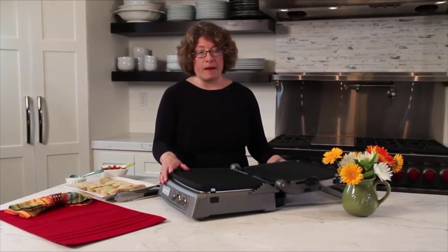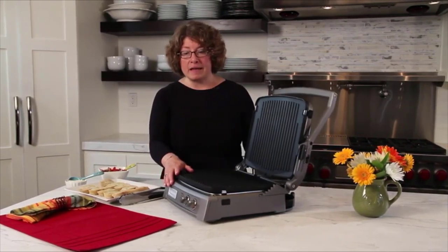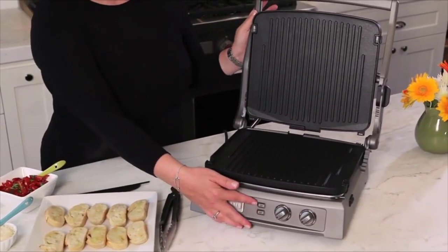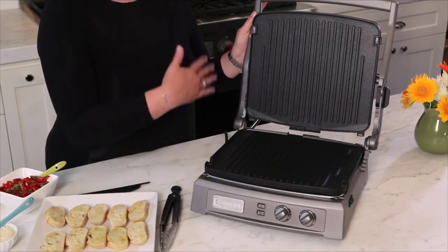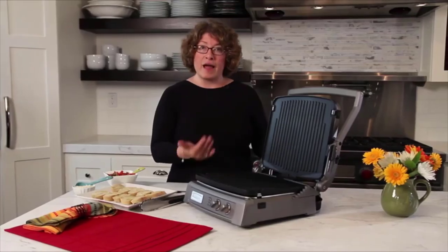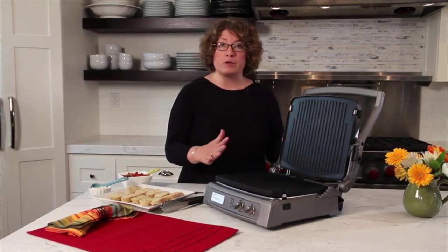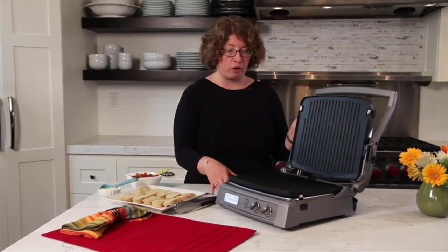The other great thing about it now is it has a sear blast feature. And the sear blast actually is in the front here and you use it by pressing these buttons. You can actually do an upper plate, you can do a lower plate, or you can use both plates. That's another added feature too, is that each plate can cook at different temperatures at the same exact time, or you can put them on the same temperature if you prefer.